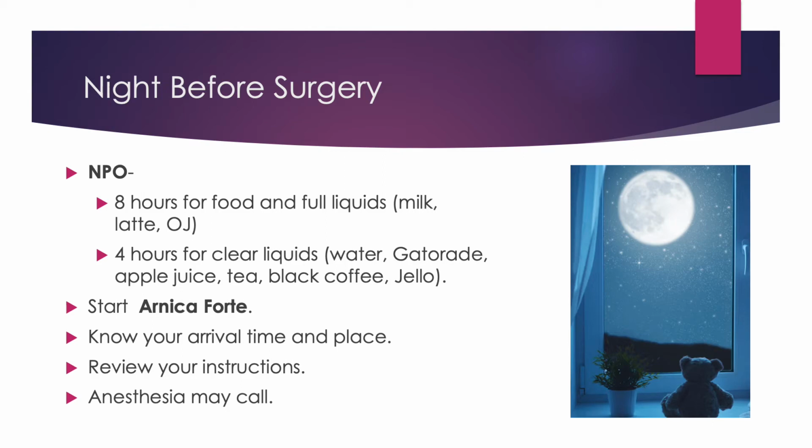Also, the night prior to your surgery, it's good to start your Arnica Forte, so you would take 2 of those. Be sure to review your arrival time and place, review all of your instructions, and you may get a phone call from your anesthesiologist.